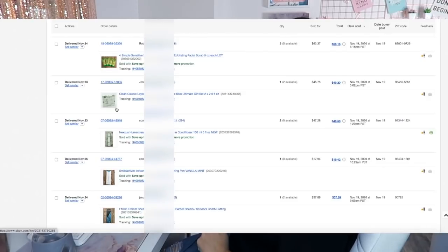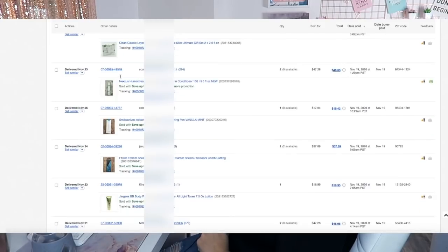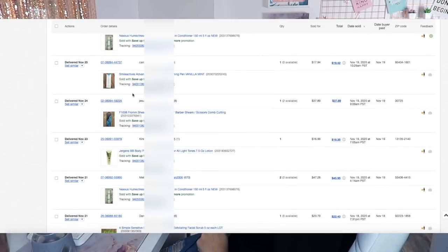Whole bunch of personal care. I still have 2 left, but this one sold for $45.75. Some Nexus lightweight leave-in conditioner. It was a 5 fluid ounce bottle. Someone bought 2 of them for a total of $47.28. A Smile Active's teeth whitening pen sold for $17.94.